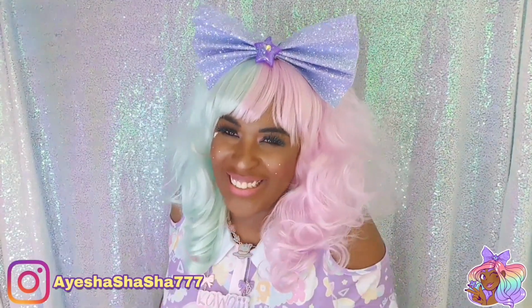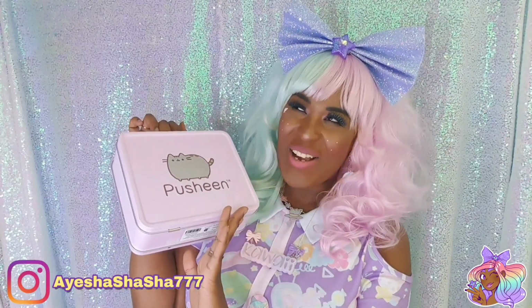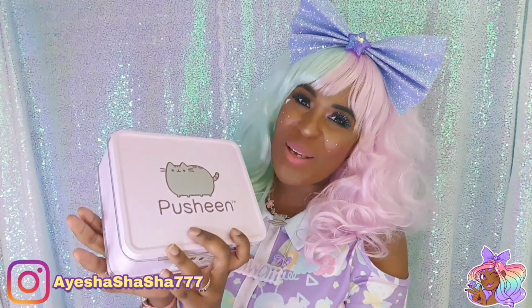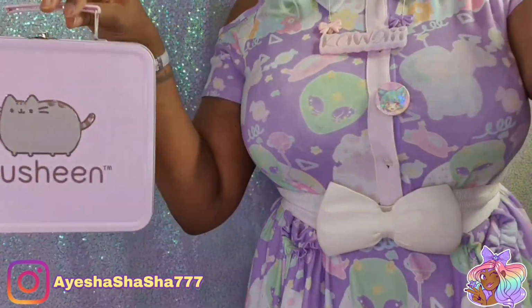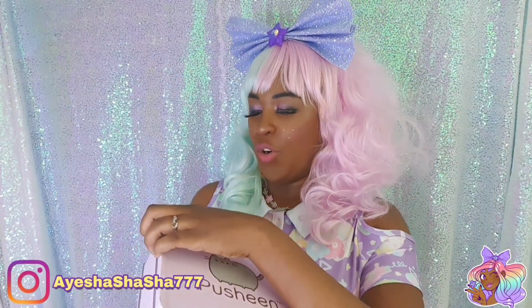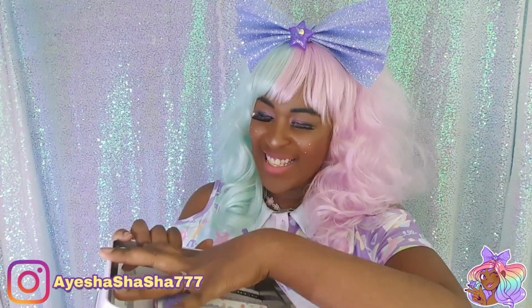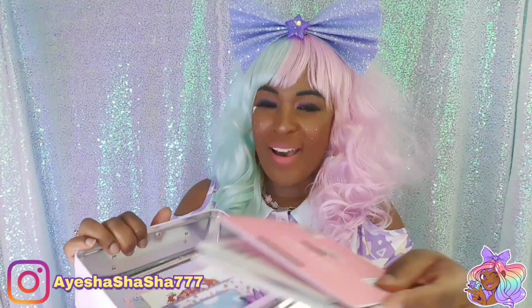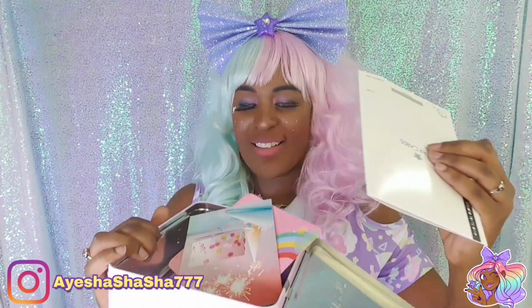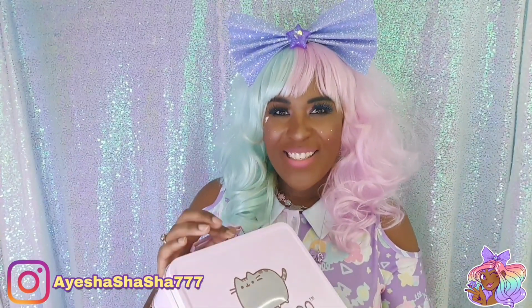Should we get to Pusheen now? Okay, let's get to Pusheen. All right, now this one isn't actually on my bag wall because I use it in my room to keep any Shasha mail that I get, because you send me some lovely things sometimes, some lovely little letters or some lovely cards, and that is what I use my Pusheen tin for. As you can see, I've got cards in there from you guys, from my birthday and stuff like that. They've all gone into here. Got to keep them nice and safe.